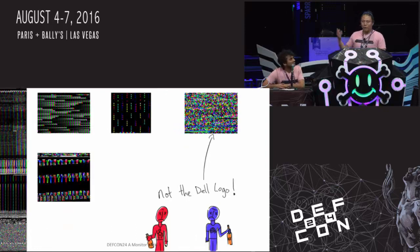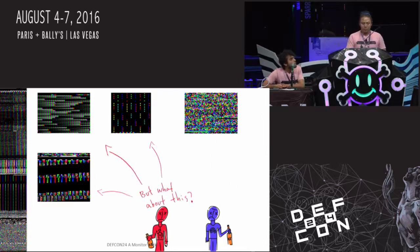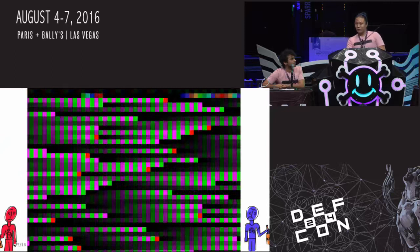Well, I mean, so we looked at some part of the code, right? This clearly doesn't hold the Dell logo, right? But what about stuff like this on the left side, right? Like maybe that's some representation of an image. What is the thing on the left, right? And if you stare at that for too long, it also does crazy things to your brain.